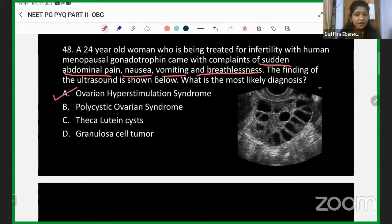Okay, it might look similar to your polycystic ovarian syndrome, but they've classically given you treatment for infertility with human menopausal gonadotropin and all that. So in that case, they are more prone to develop ovarian hyperstimulation syndrome. Second thing, they've not mentioned anything about PCOS, any irregular menstrual cycles, hirsutism, acne, nothing about that history is mentioned. Okay, so basically there is increased vascular permeability that will cause the ovarian follicles to be distended with fluid. Okay, that is ovarian hyperstimulation syndrome.